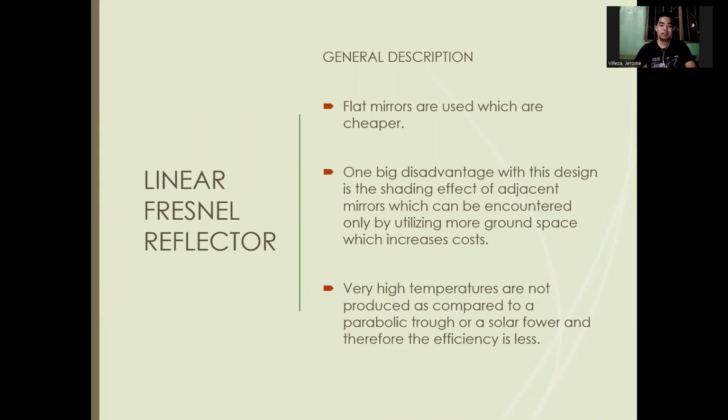So yung disadvantage daw niya is yung shading ng mga adjacent mirrors, since matatakpan niya yung iba kung naka-flat, ganun. Para ma-utilize ito, kailangan ng more ground space, which is increasing cost. Very high temperatures are not produced as compared to a parabolic trough or a solar tower, and therefore the efficiency is less. So meron daw siyang less efficiency compared to parabolic trough. Next.